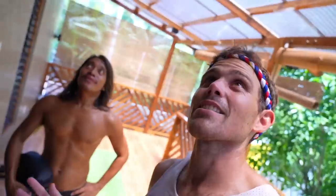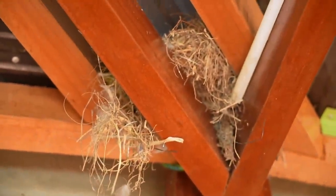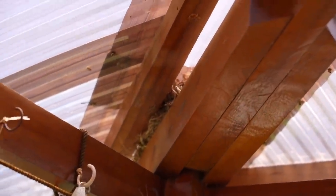Okay, this all happened, guys, because I came out to show you we live in nature here, right? So check it out. There's a bird's nest here. And even another one over here. And because of that, I started looking and I saw the wasp nest. And Kumar says they've been living in my house.